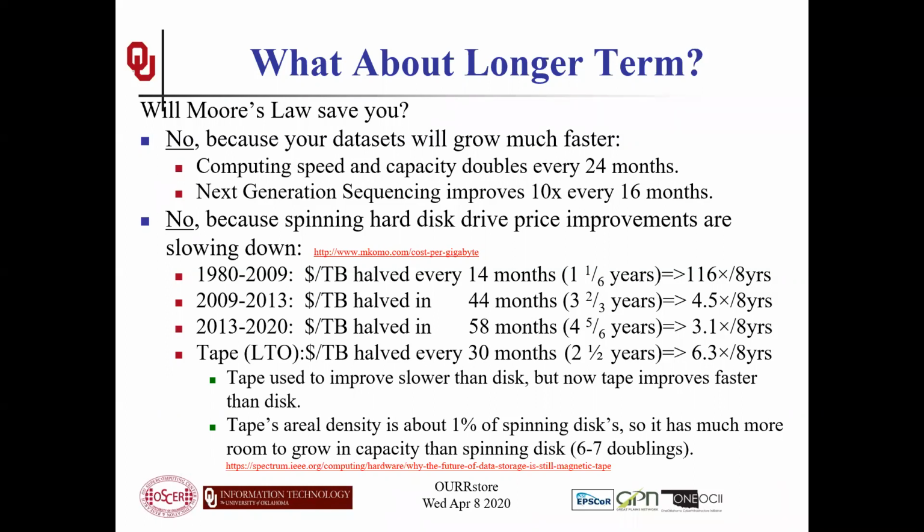Tape, on the other hand, is improving in price per terabyte about every 30 months, which means your improvement over 8 years is much, much better than for disk. In addition, that didn't used to be true, right? In the olden days, disk improved faster than tape, but now tape improves faster than disk. And in addition, the areal density of data already on a 16 terabyte spinning hard drive is 100 times worse than the areal density on tape, which means that tape has 100 times more growth potential than disk.